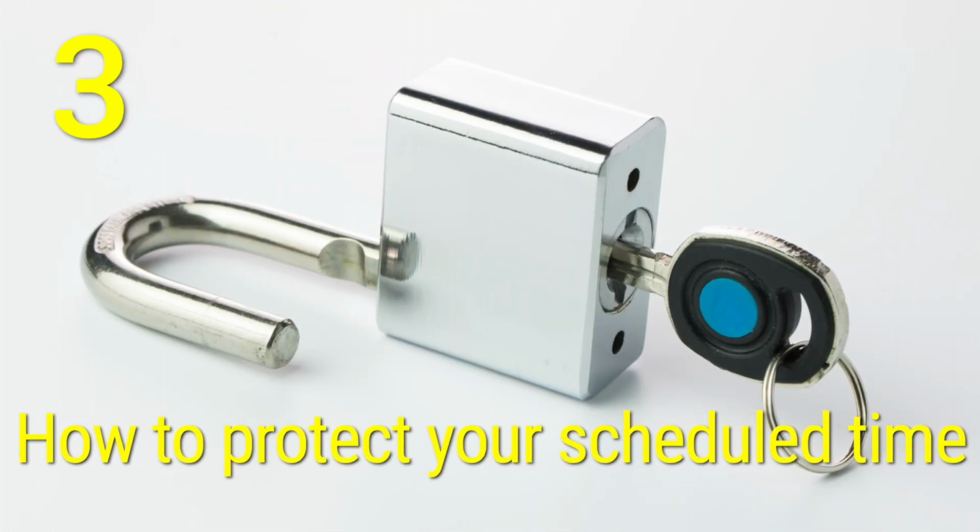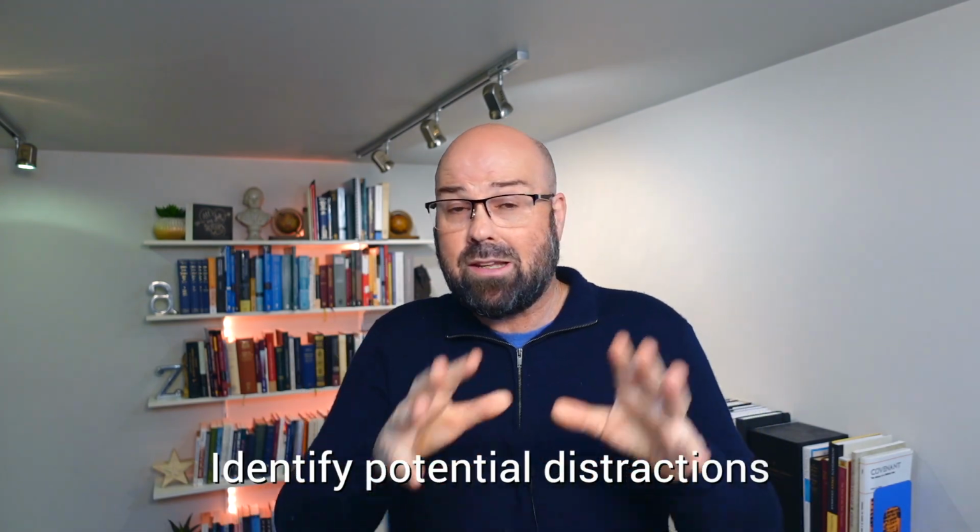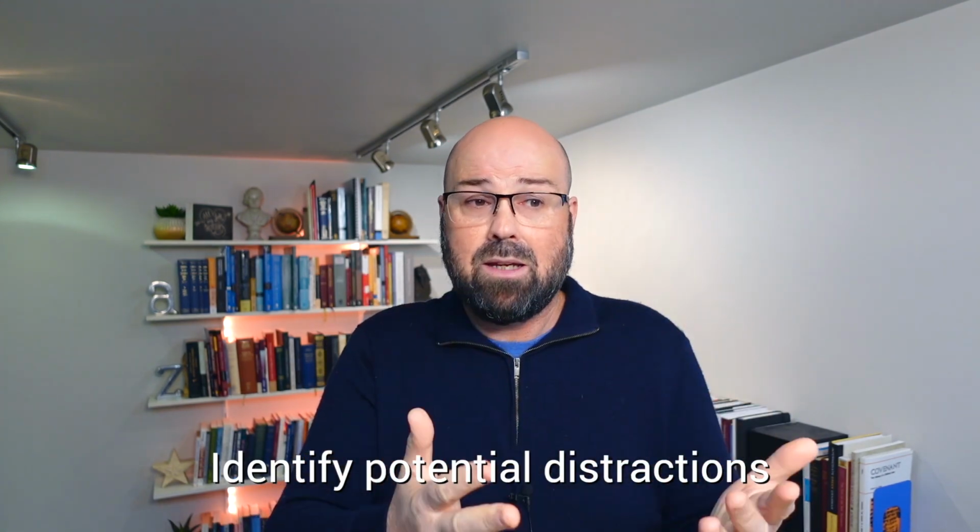All right, let's talk about how to protect that time in your calendar so that you can make the most of it. So we want to start by identifying distraction. If you're using your morning, for instance, what sort of things are going to prevent you from using that early morning period of time? It could be sleeping in.